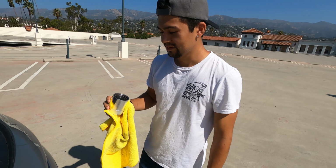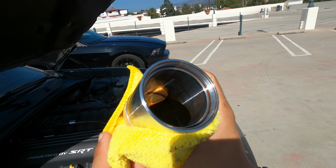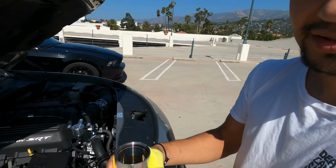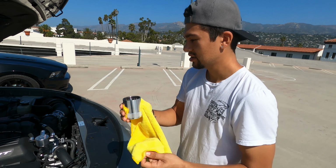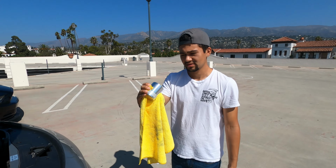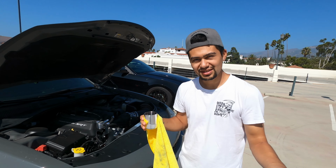You're welcome. Alright. But look, as you guys saw, look at all that oil. It's almost a quarter full. Roughly quarter full, three quarters empty. This is from 2,500 miles, I think it is. Something like that. That's a lot. There's 7,000 miles before I put this on.